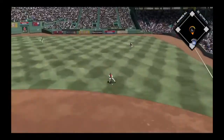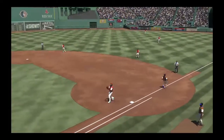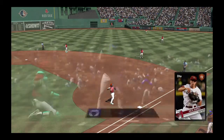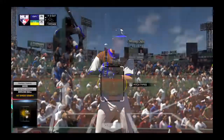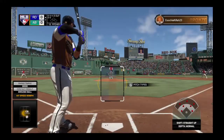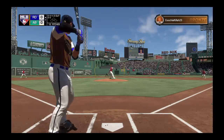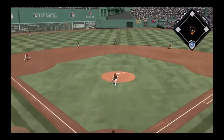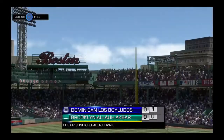Not surprisingly here, this is on the ground to the right side. On to first, and Haps rolling now, 2 away. Stepping into the box, Nick Ahmed. He'll work on keeping this top of the second alive. Here's the first pitch to him. Slow roller back to the mound. Throw in time, and the side is retired.